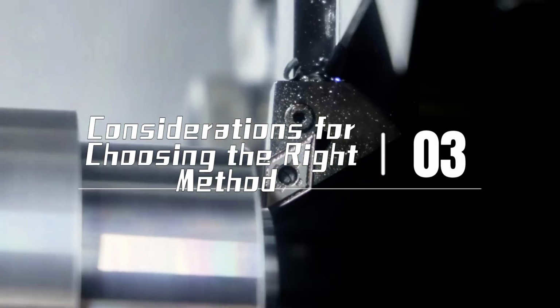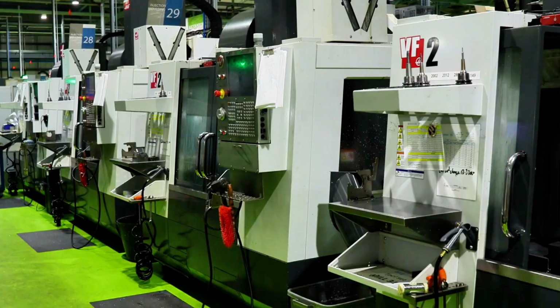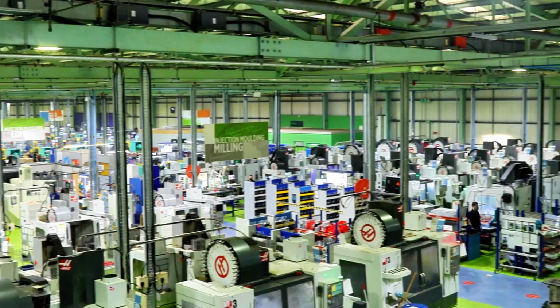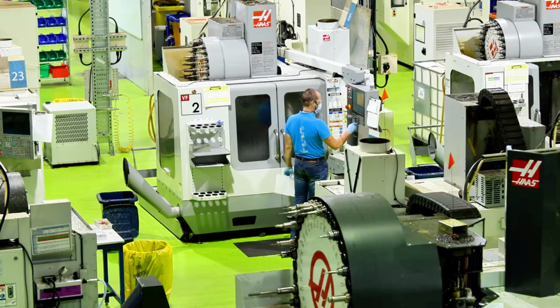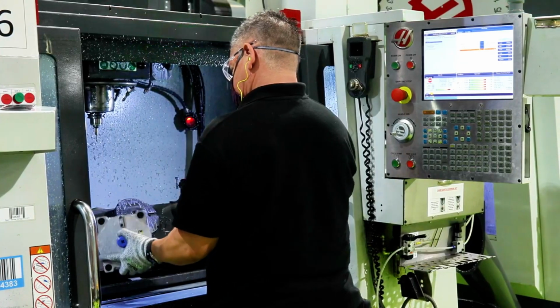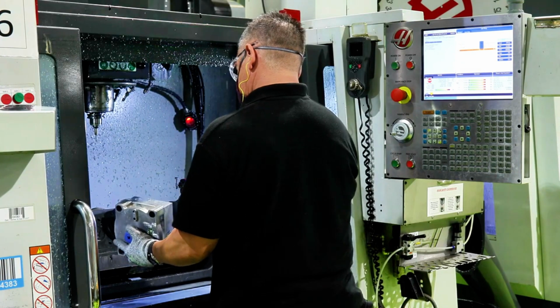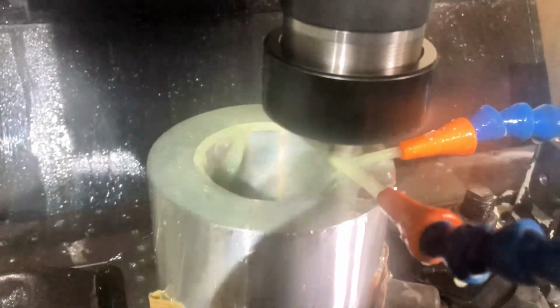Segment 3. Considerations for choosing the right method. When deciding between CNC machining and manual machining for a job, several essential factors need to be considered. These factors include project scope and volume, accuracy requirements, budget, timeline, and other pertinent considerations. Project scope and volume are critical factors to examine.